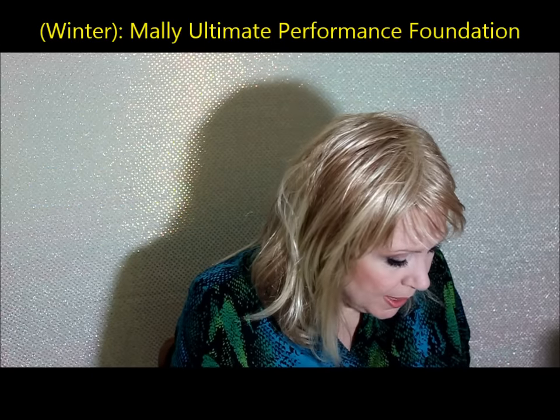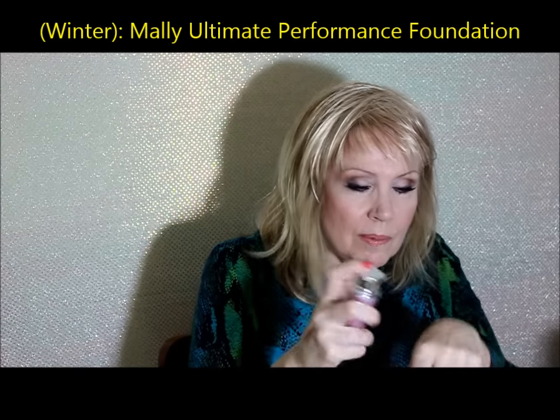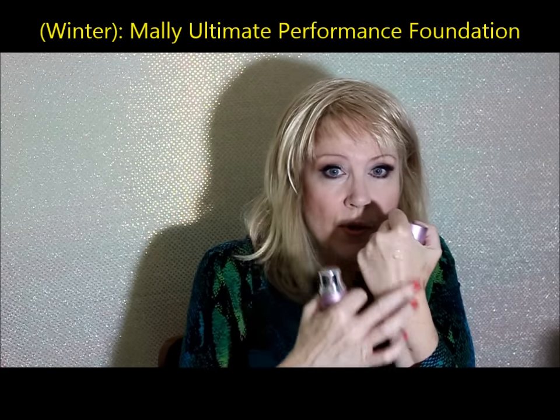So this is the Mally Ultimate Performance Foundation, and it comes in a nice little pump. It's a very serum-y kind of beautiful foundation. It is very emollient. Those of you who have oily skin will find it to be too greasy for you. Those of you who have really dry skin will appreciate there's coverage and there's an emollient base, so that it really doesn't accentuate dry patches or anything like that. It really gives you a healthy glow.